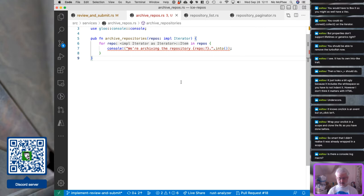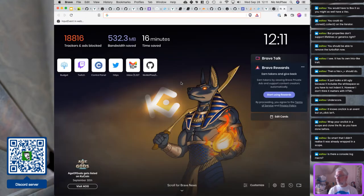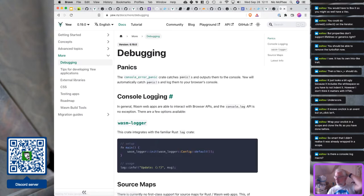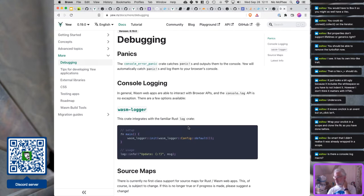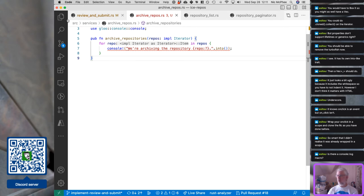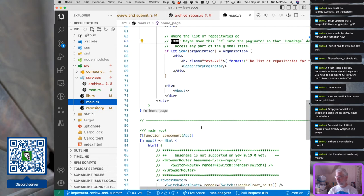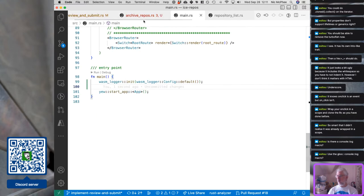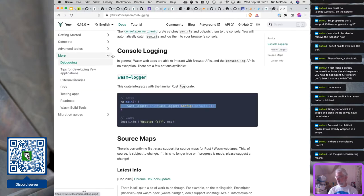There is something. Okay, let's see. Rust console log. Because I've seen something debug. Console error panic. Oh, there we go. Log colon colon. So if we use wasm logger, then we can do log colon colon things. So that's, I think, what I needed to do. So I need to have the wasm logger in main. And my main is over here, down at the bottom. And then I can say log colon colon.